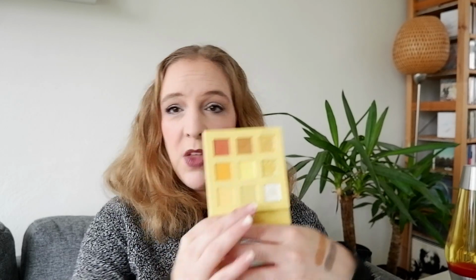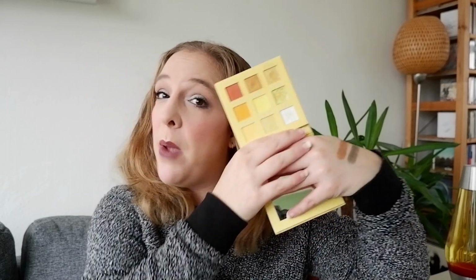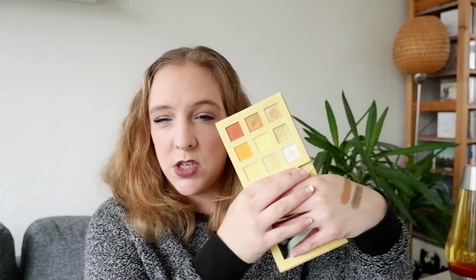These retail for about $10 each, but I really prefer these two smaller palettes. And I'm also going to be keeping these around for a while because I now got some of the monochromatic palettes by Colourpop, and I definitely want to compare this yellow one to the Aha Honey and the green one to the Just My Luck.